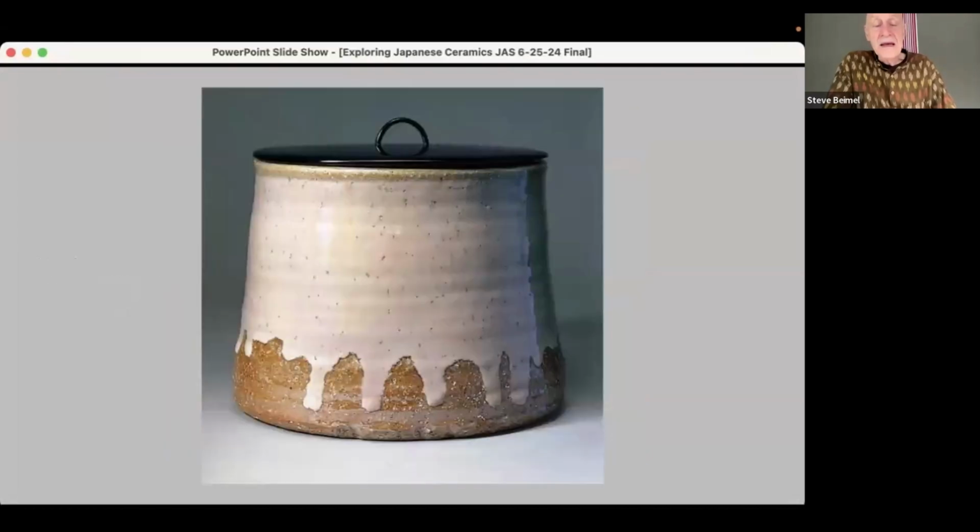Here we have a mizusashi water jar, and it's this creamy rice ash glaze, and see how beautifully it drips down in a high oxygen condition. So it's pink and it's dripping over the unglazed portion at the bottom.